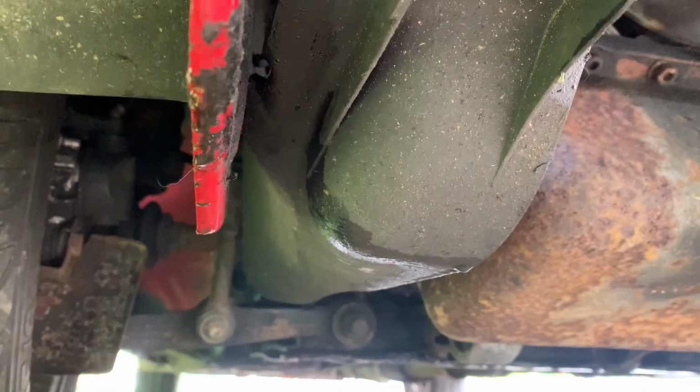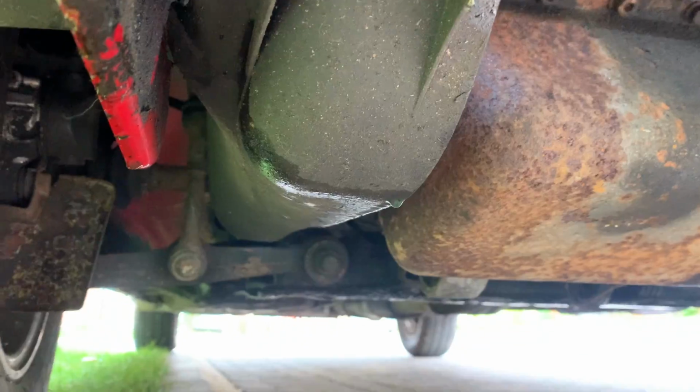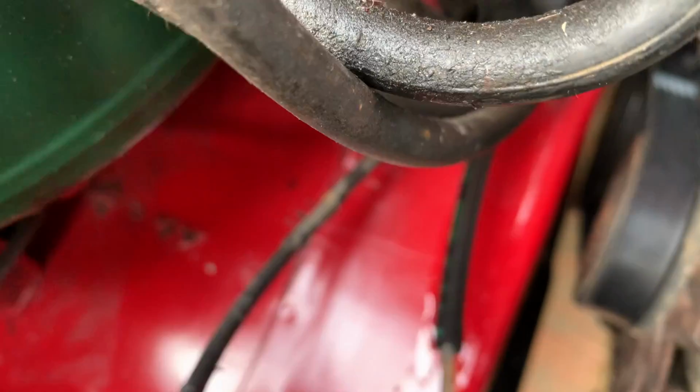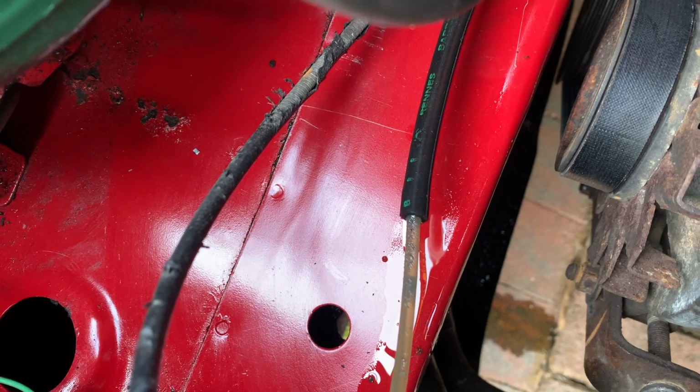Okay, so I think I've found another power steering leak. But the good news is, I think this one is simple. I'm fairly sure, because I cleaned that up earlier under there. I thought it was coming from up here somewhere. I think it's literally where this joins here. So I'm going to try and push that further in, see if I can sort that out.